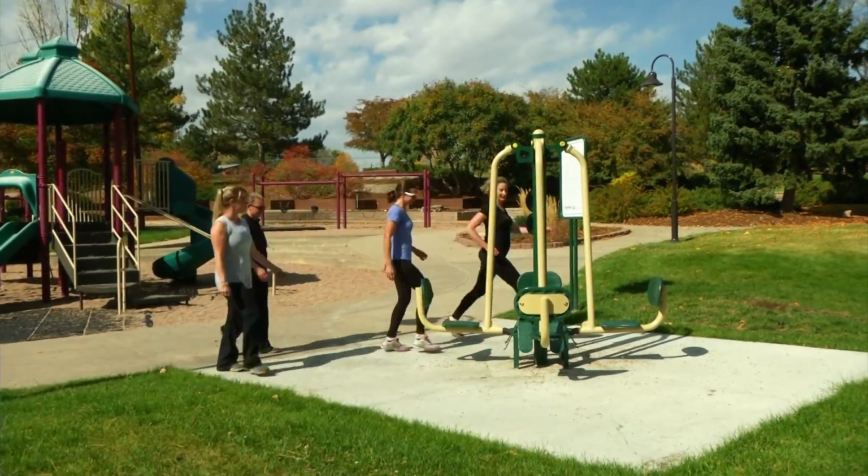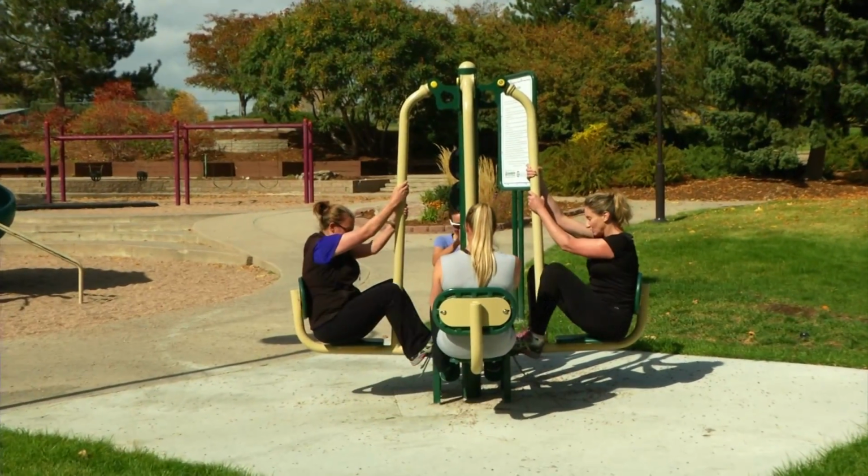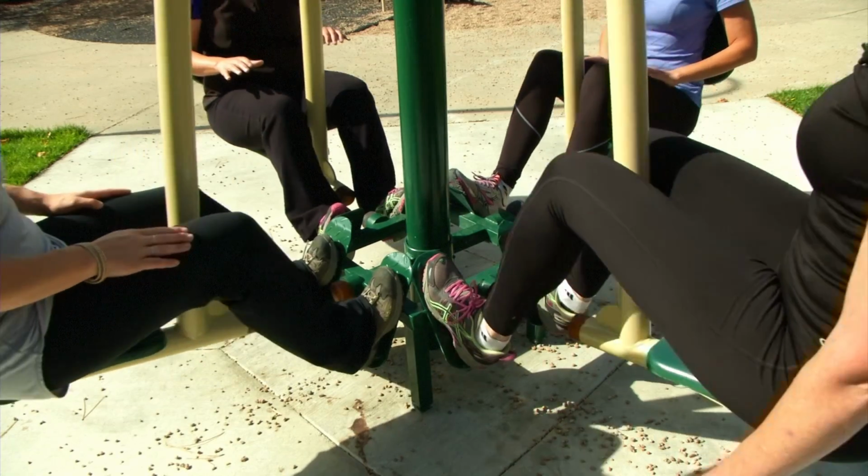This is a leg press. So go ahead and just sit down on the seats, put your feet on these little holders, and very gently, for starters, push using your own weight.